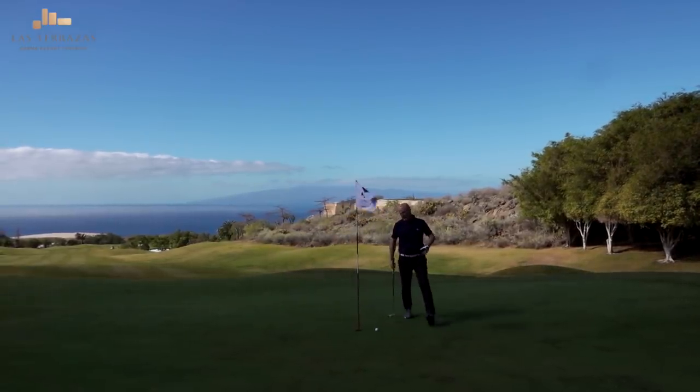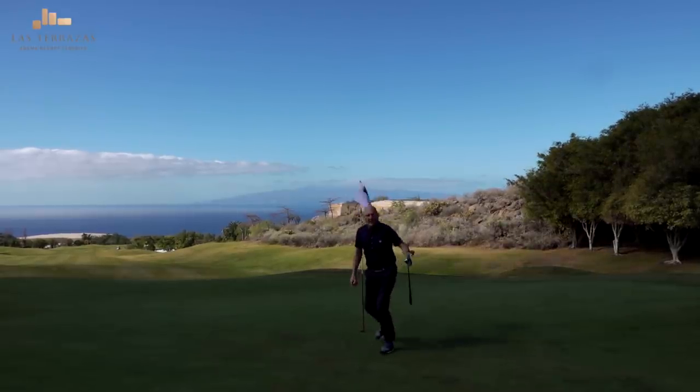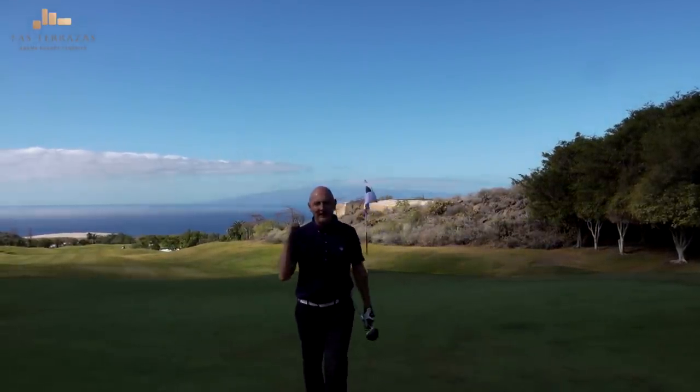Take that, really happy. I had a feeling if I didn't hit that hard enough, I could see that rolling straight back towards me. But a bit of a start here at Abama.